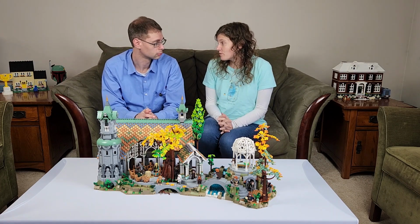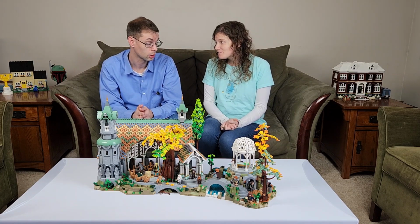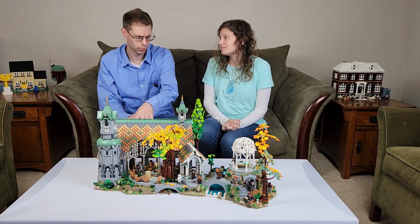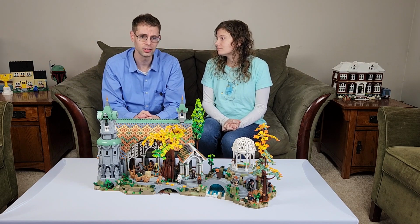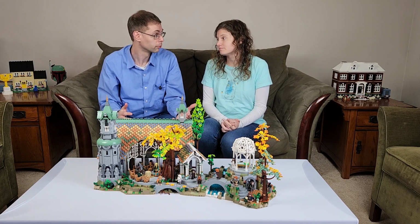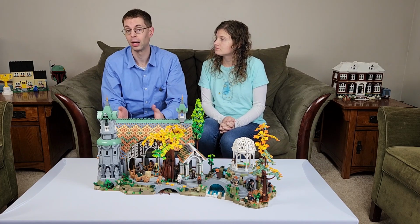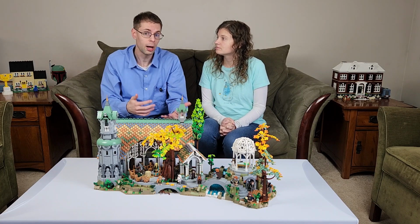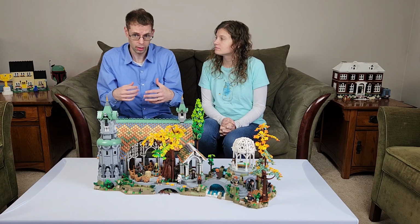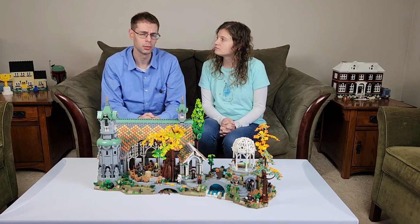Even though we think it's worth $500, I have one more question. Okay. Does it have to be this expensive? That's a great question. I think at this price point, scale, and size, the mentality from the set designers was go big or go home. After all, it'd been 10 years since we received any Lego sets about Lord of the Rings or The Hobbit, and so they felt the need to really make this an impressive, massive set.